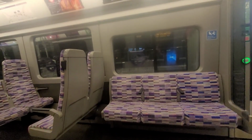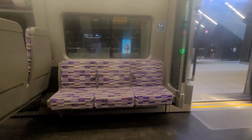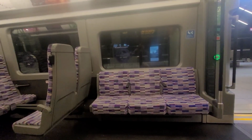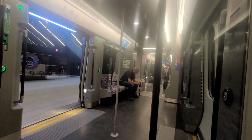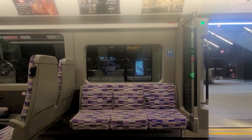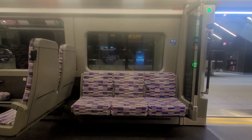On board. I love these moquettes by Wallace Seal, I believe. This train will not stop at Bond Street because Bond Street won't open until the autumn. So far, I'm feeling very continental. The grey makes me think a bit of the New York subway rather than the London Underground, but the seats, the design ties them in.